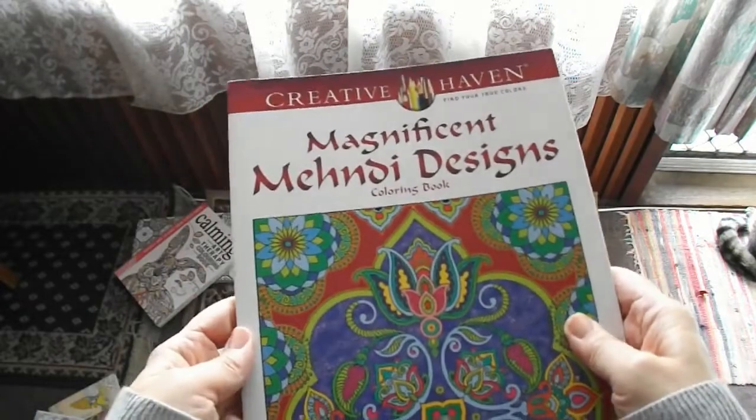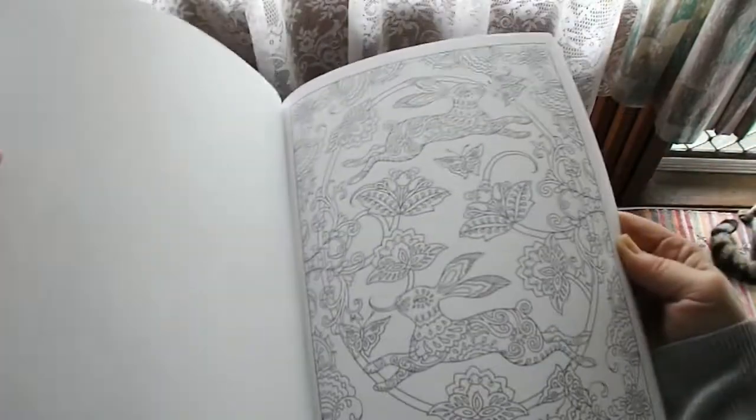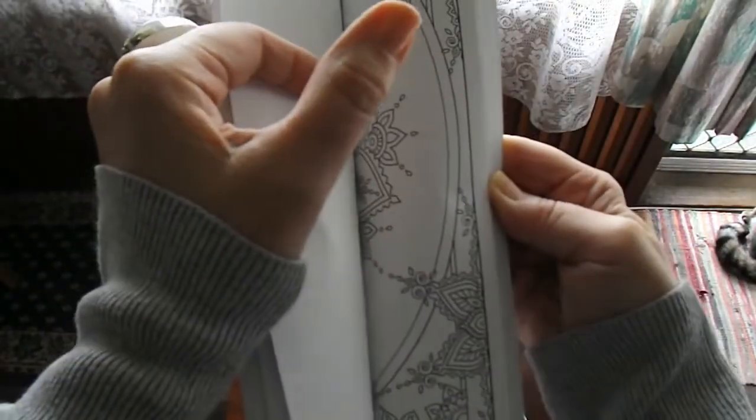Next we have Magnificent Mindy designs. And I really like these pictures because I'm very fond of paisleys. Some pretty little hares on there. I think they're hares or rabbits. Look more like hares to me. Some camel. Or is it dromedary?